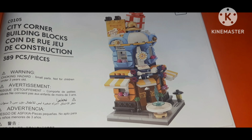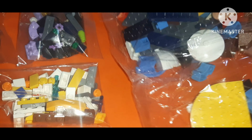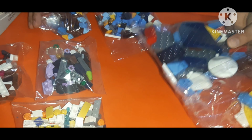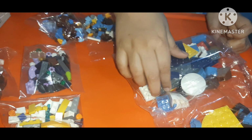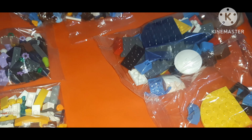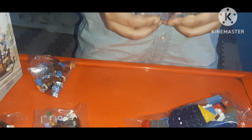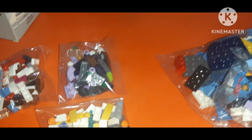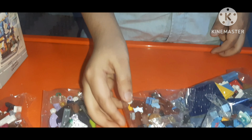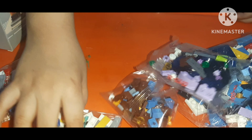So now let's get these things open, which is really hard to open. I can't open it. Look at these. There are 5 packets. Wait, look at this thing. What is this? It looks like an eye shape. And there's another bag which really has a lot of things. And bag number 3. Number 4.